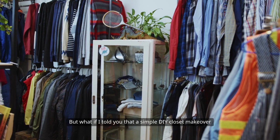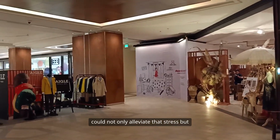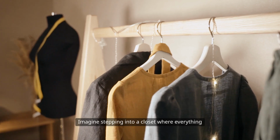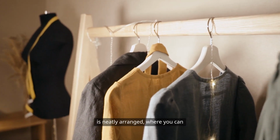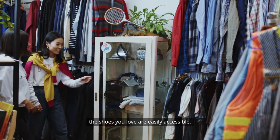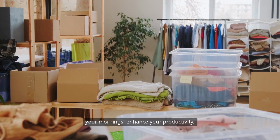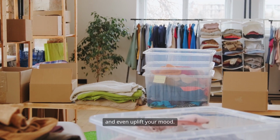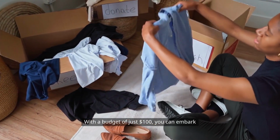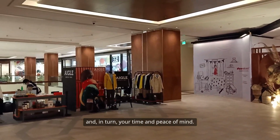But what if I told you that a simple DIY closet makeover could not only alleviate that stress, but also change your daily routine for the better? Imagine stepping into a closet where everything is neatly arranged, where you can see all your clothes at a glance, and where the shoes you love are easily accessible. A well-organized closet can transform your mornings, enhance your productivity, and even uplift your mood. With a budget of just $100, you can embark on a journey to reclaim your closet space and, in turn, your time and peace of mind.